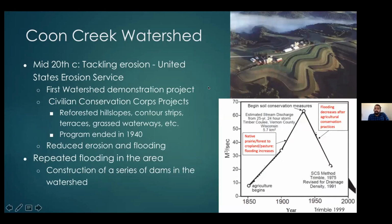So moving to the mid-20th century, the United States Erosion Service, now the Soil Conservation Service, created the first watershed demonstration project in the Coon Creek watershed. So Coon Creek is considered the birthplace of watershed demonstration projects in the nation. And what did that project do? It brought in the Civilian Conservation Corps to reforest hill slopes and help install contour strips, terraces, and grass waterways, anything they thought might hold more water on the landscape so it didn't rush so quickly into the valleys and create these flooding and erosion problems.